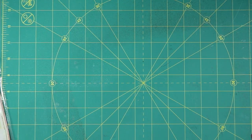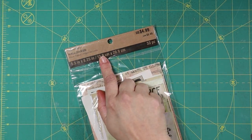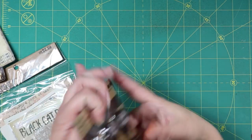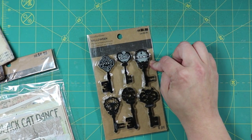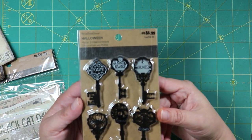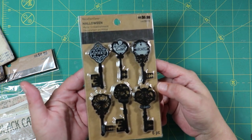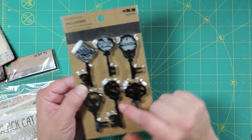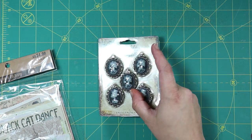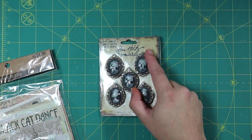Okay. Next is this one, and this is the Recollections Halloween. So let me find this one. I probably should have done this before. Those are the keys. Let's do those first. The keys were on sale for $4. And they're heavy metal, but look how adorable these are. I thought they were so cute and so different, and the skeleton key. So I bought those. And then there are the crypt charms.